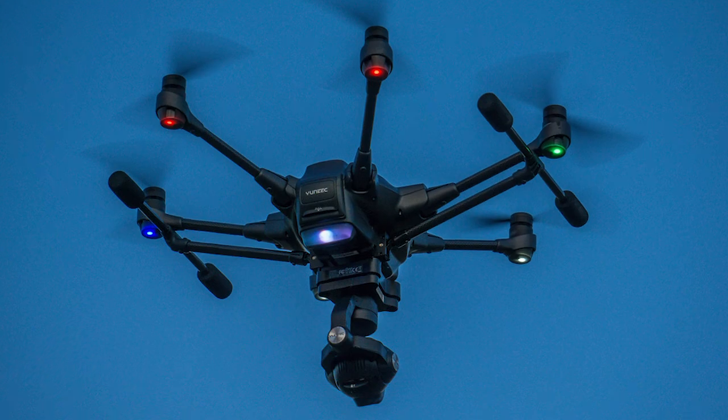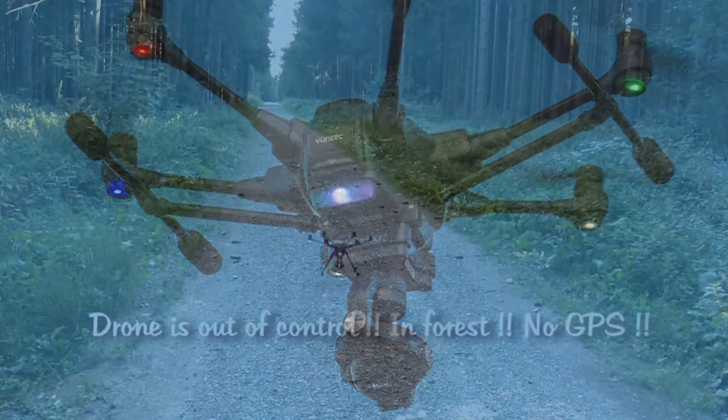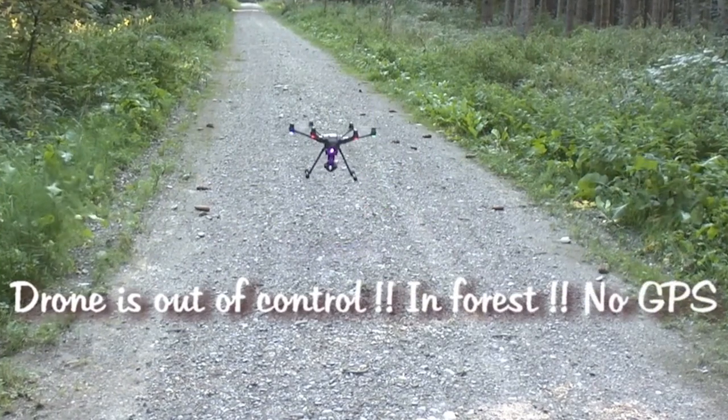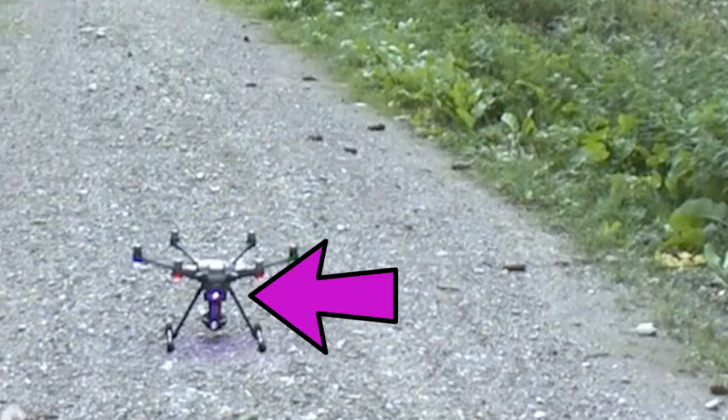The LED not only helps the pilot, but it also helps the audience as well. This video claims it is flying without GPS, while the LED clearly shows a solid purple light with white flashes, the definite sign of not only GPS mode, but also more than enough satellites locked for the smart functions.